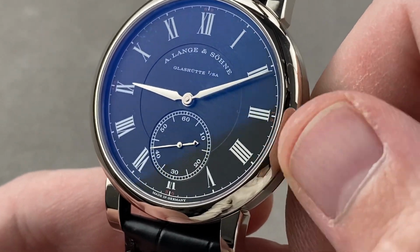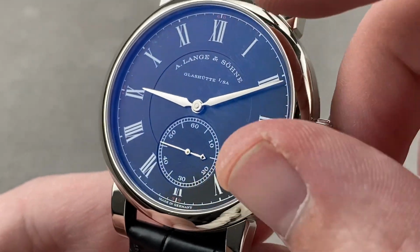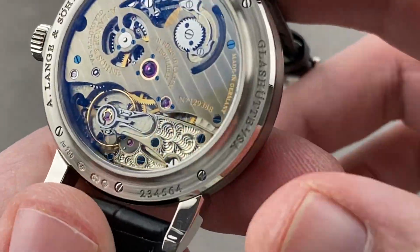Now, the watch does include a hacking or stop seconds function, and it has lovely 18-karat white gold alpha-style hands that actually show quite well against the matte black base, and you can see that the sub-seconds as well as the center dial are slightly sunken to add another focal plane. Flip it all over, what a machine.